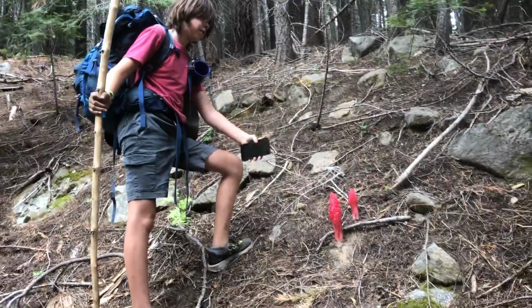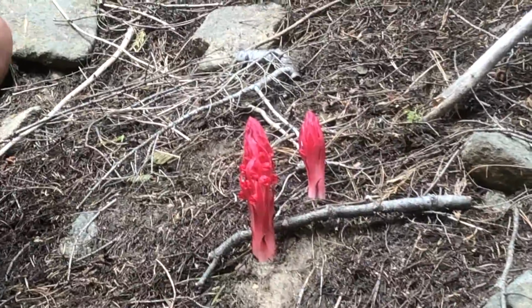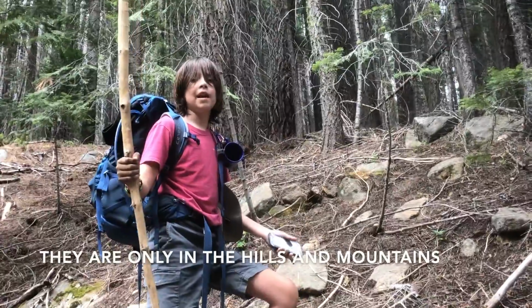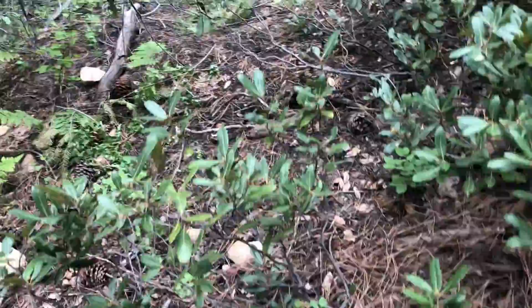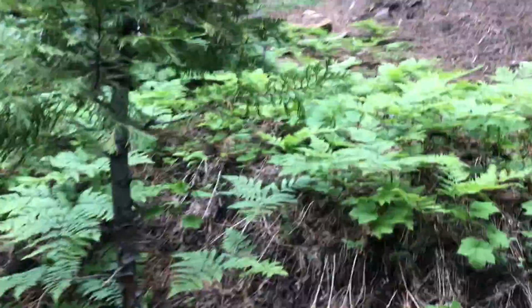Okay, so right here is a snow plant. They're all over California, from Sacramento to the Alps, even in LA they have snow plants. They get significantly bigger than this. These are tiny. There's another snow plant. A lot of ferns. I believe those are Rocky Mountain maples. Now let's look at some cool trees.